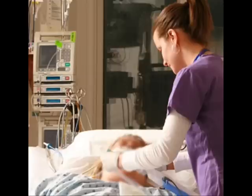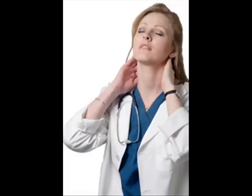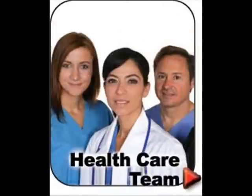Their first concern is the patient. They may feel upset, guilty, or terrified about having made an error. They can also experience a loss of confidence in their clinical practice abilities and feel angry at themselves and at the system. Current clinical literature advocates open communication among the healthcare team.